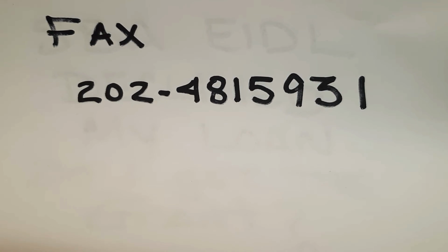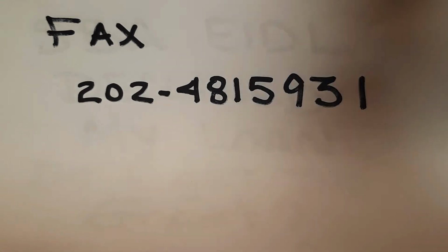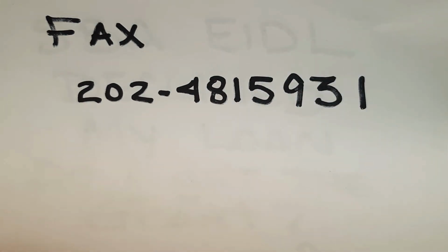If you don't have a fax machine or don't know how to do it, a lot of the grocery stores do it for a small service fee. Sometimes if you have a friend that has a business and a fax machine, they'll do it for you for free or charge you a couple bucks. You just go, hey, can you fax something for me? So there's one thing.